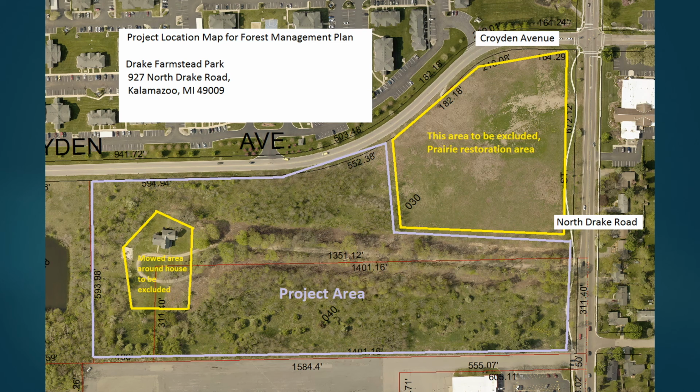This is the map that we included with our request for proposals. We eventually hired Dr. Hugh Brown, a natural resource consultant, recently retired from the Pierce Cedar Creek Institute, to develop our plan.